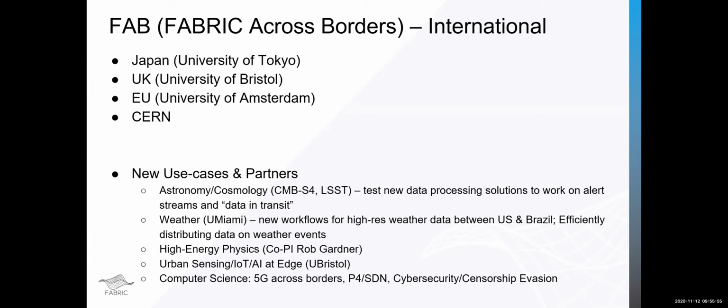The new use cases are really science focused. For astronomy and cosmology, there are two CMB-S4 experiments, one in Chile and one at the South Pole, and the LSST. They worked with us and really want to test new data processing solutions. They're scooping up so much information. They want to work on optimizing their alert streams and pre-processing data in transit, and we're the ideal place to experiment with that. For weather, the folks at the University of Miami have new, interesting workflows. Weather data is so huge. If you've ever seen those maps, I'm not a weather person, but the huge amounts of data they ship back and forth between the US and Brazil, they need to do this more efficiently to get more near real-time data on weather events.